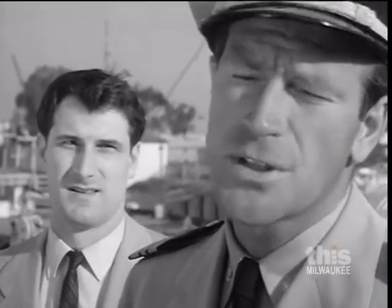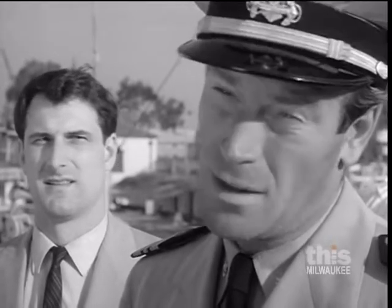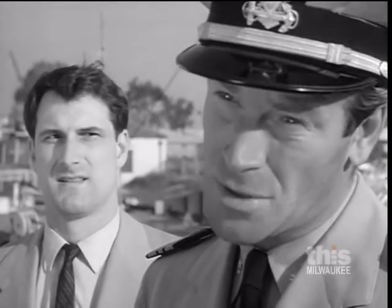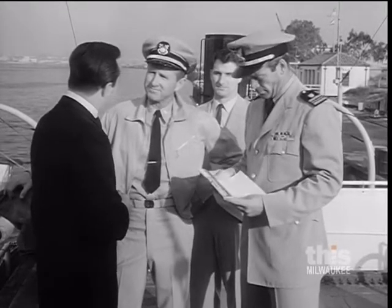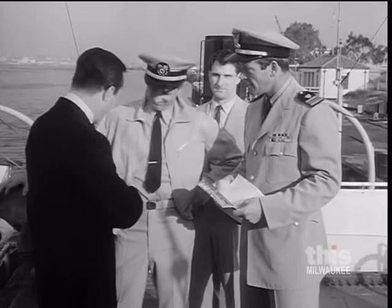Have you any objections to telling us what's in that safe? Mr. Farber's a diamond merchant from Antwerp. That safe contains more than $1 million worth of gems belonging to Mr. Farber. I want those gems, Mr. Nelson, before any other salvager can get them. We'll do everything we can to get them for you, Mr. Farber. Thank you. Thank you very much.